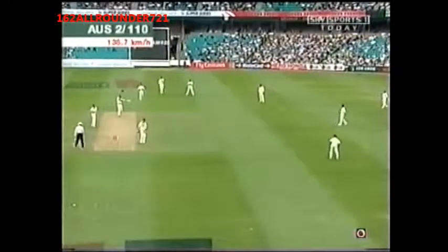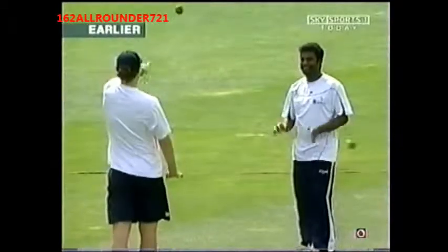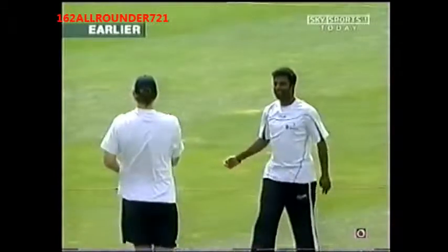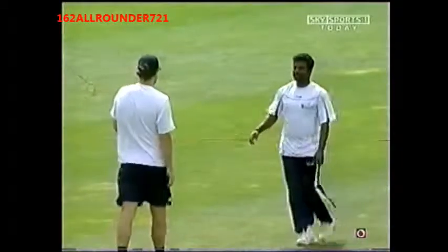When these matches are organised between a national side and rest of the world team, there are all sorts of opportunities to learn a bit more about the game. On the right of your picture, Muttiah Muralitharan, and the left, Daniel Vettori. Muralitharan is showing Vettori how to bowl the doosra, how to get his wrist into the right position. Always something new around the corner.